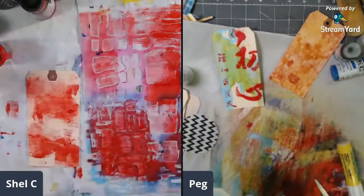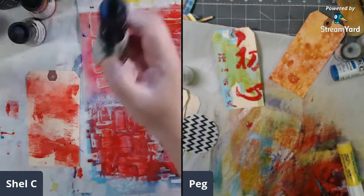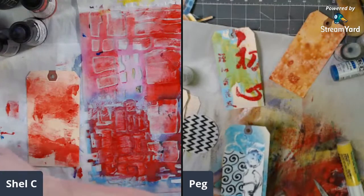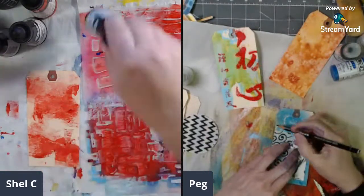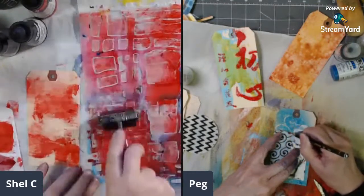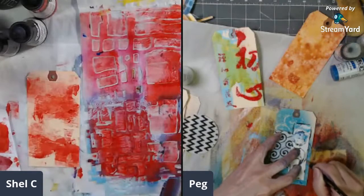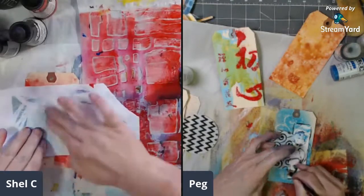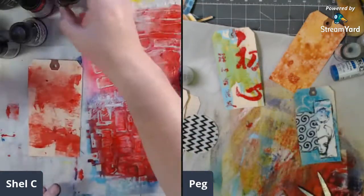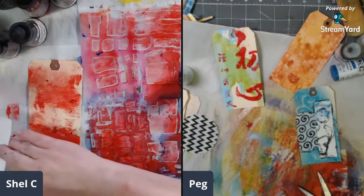That one doesn't want to stay down. I know how to fix that. How about some magenta? And get a Stabilo. I didn't get very much magenta. That's turquoise. And water brush.